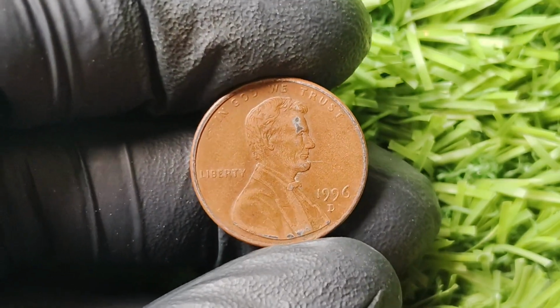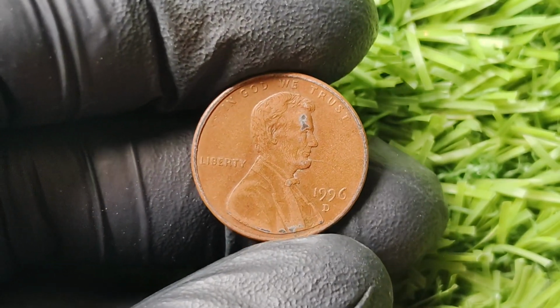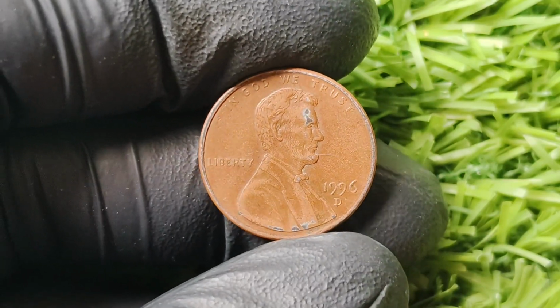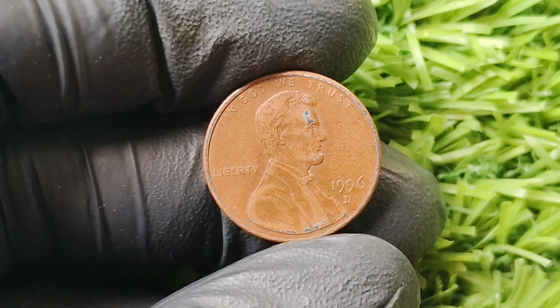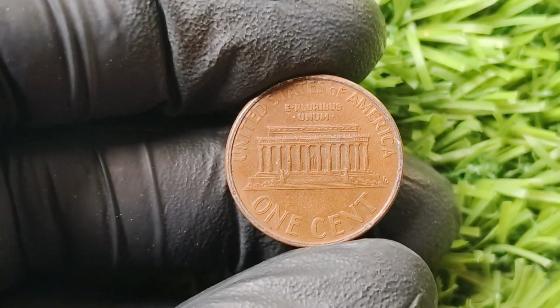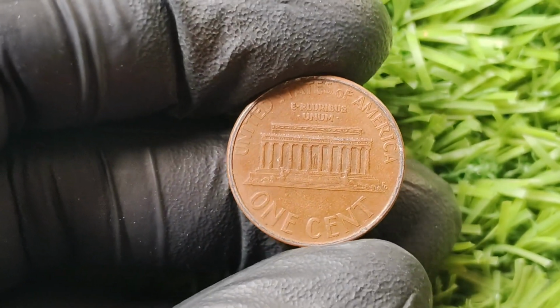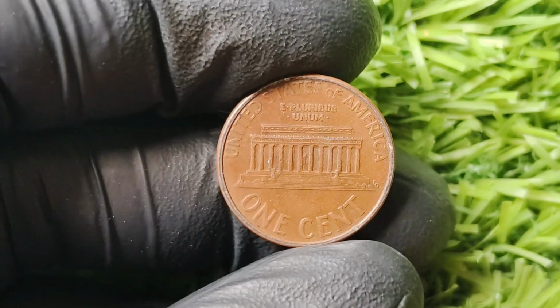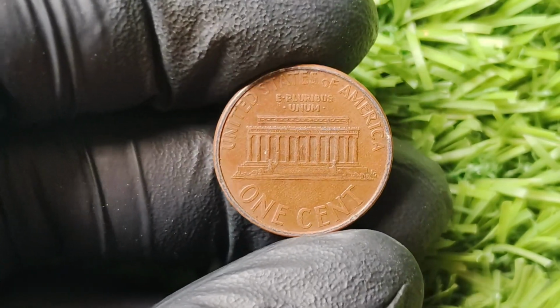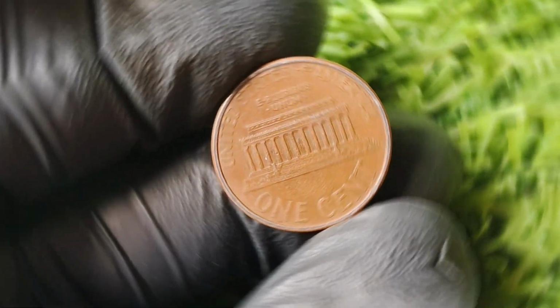Now let me tell you a little story. So about 3 years ago I'm at this local flea market. Nothing fancy. Mostly folks selling used tools, VHS tapes, and knockoff sunglasses. I'm digging through this dusty old jar labeled Lucky Pennies, and I grab a handful just for fun. Cost me $3. Didn't think much of it.